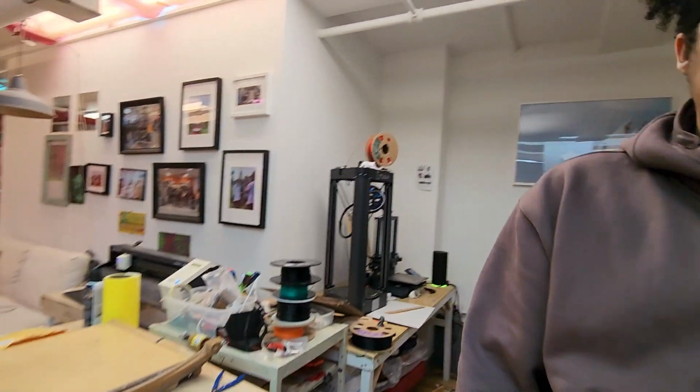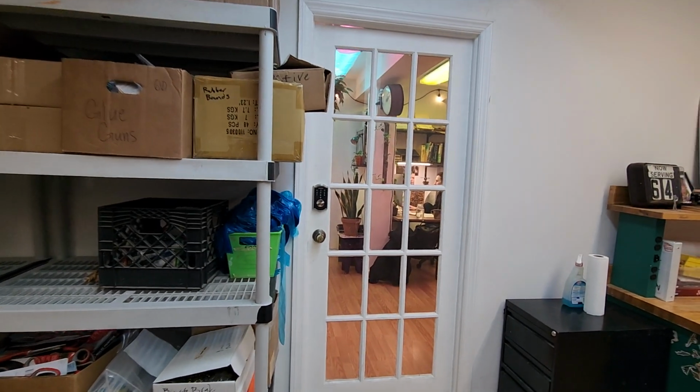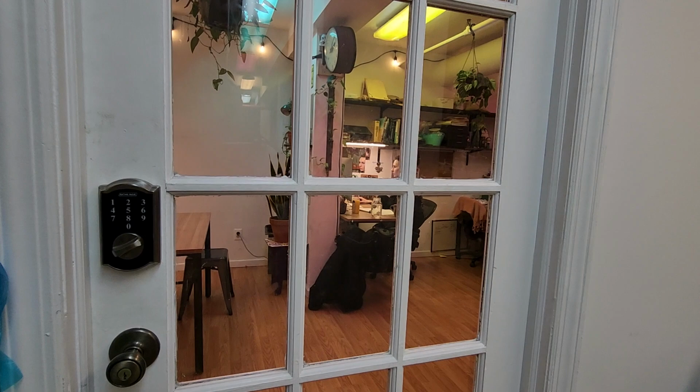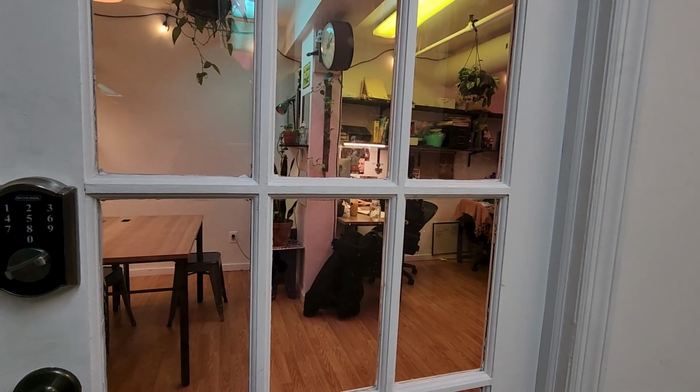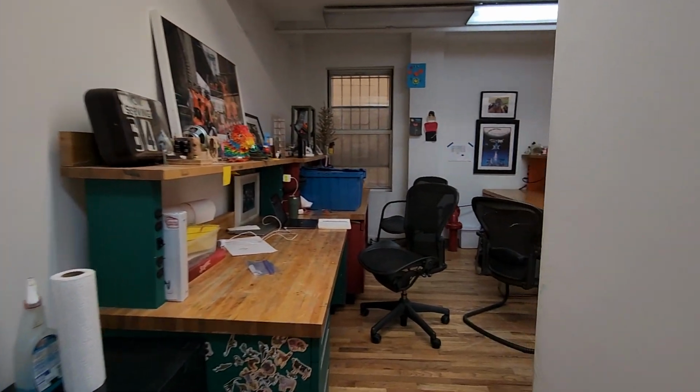And the area behind you, to the left, that is just our office space. I think there's a meeting going on. So yeah, this is the view center. This is the space.